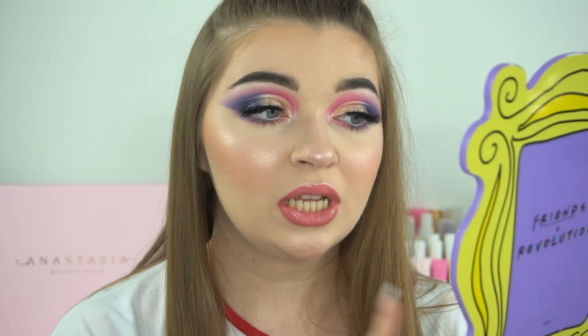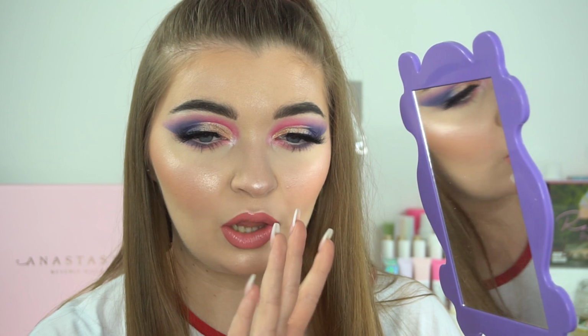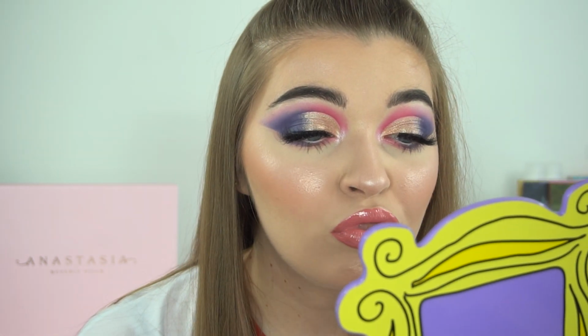So obviously when it comes to their accessories, I am living. Love the hair stuff, love the makeup bags, love the mirror. I just want to tell you guys now, the mirror isn't distorted at all. Some mirrors can look a bit distorted, but this one is fine, completely normal. So I really like the mirror. And when it comes to the products, what do I think?